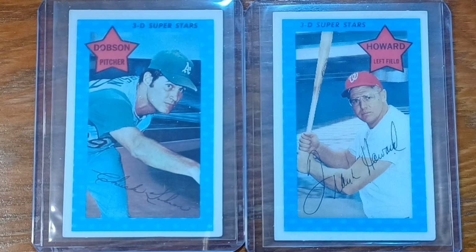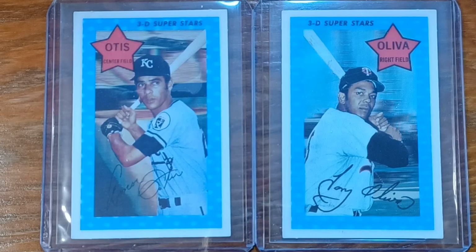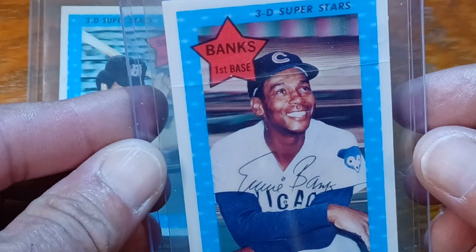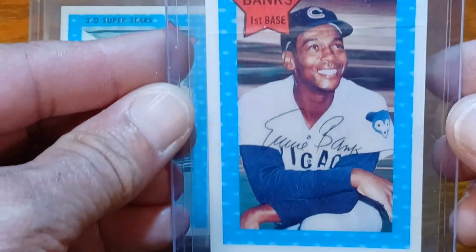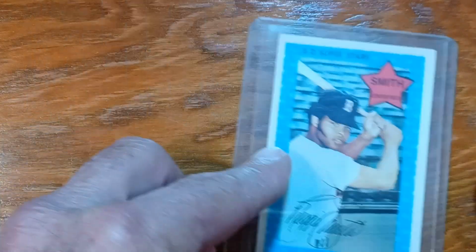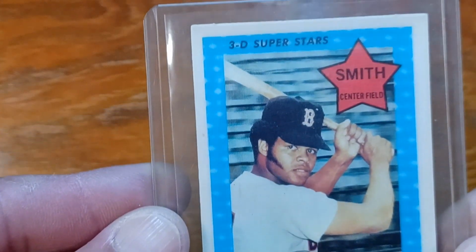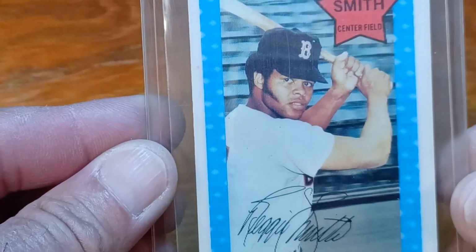1971 Kellogg's 3D cards. They signed them just for me. I shot this video with the camera held vertical and it came out pretty good. And it's really weird because you have a camera at a certain angle and you can't see any of those cracks. See, Ernie Banks is all cracked up. You can kind of tell. But if you get the camera angle just right, it's obvious. This Barty Smith here is awesome. Off-centered, but that's a cool looking card.